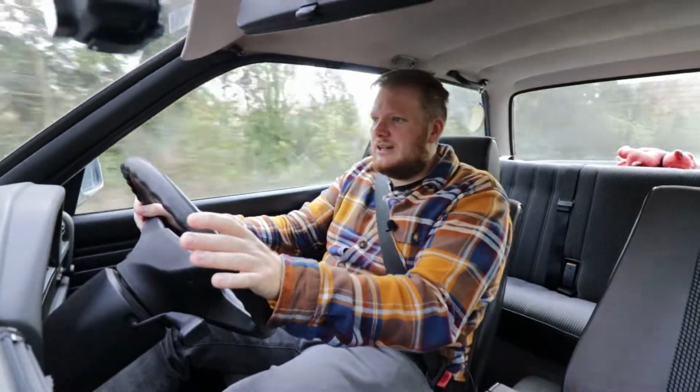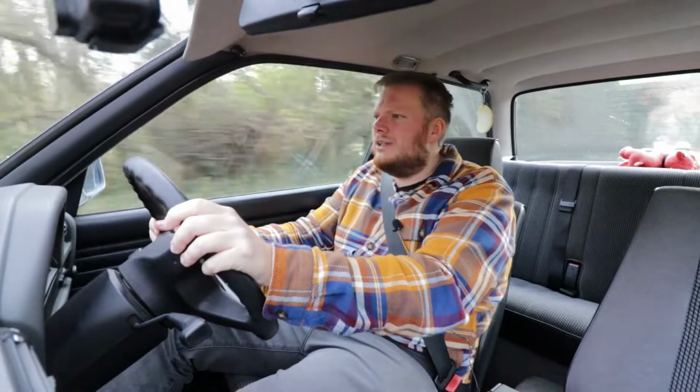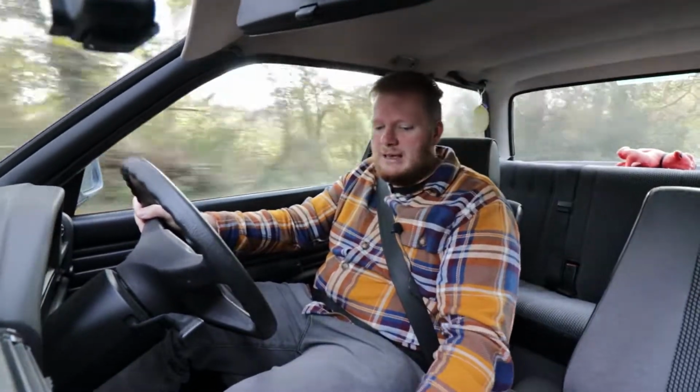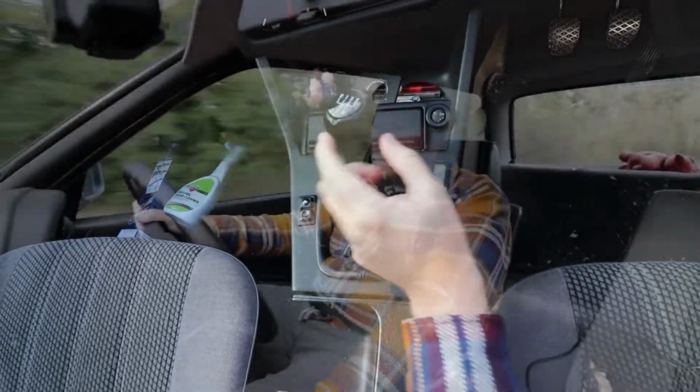Another thing that's worn with this car is the gear shift bushes. I know you probably can't see it, it's probably out of frame, but while it's in gear there's probably about 1.5 inches of play side to side while we're in 5th gear going along.